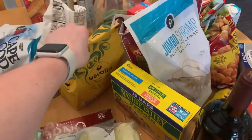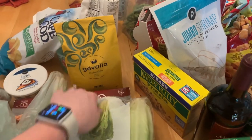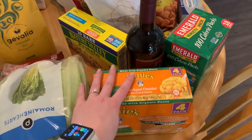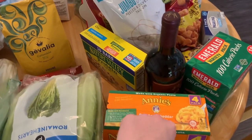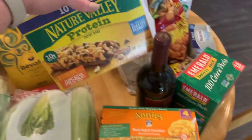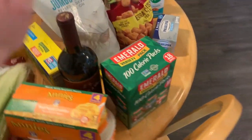This is the coffee that we like. I got a big bag because it was on sale. So that's that. And then here's some snack stuff. So I got some Annie's mac and cheese. I like to leave these at work in case I get hungry. Some Nature Valley protein bars, same thing. These are a great quick snack to grab. Same thing with the nuts.